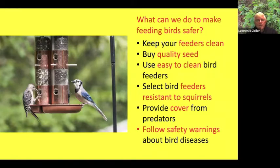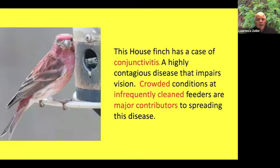I had several people during this fall say, well, my feeders are always clean and my seeds are always clean. But my question would be, have you seen any diseased birds? Because if you do, then your place could be a vector for disease. All those healthy birds could get sick because of the diseased birds coming to your feeder. This is an example. A house finch has a case of conjunctivitis, a highly contagious disease that impairs vision. Crowded conditions at infrequently cleaned feeders are a major contributor to spreading this disease.